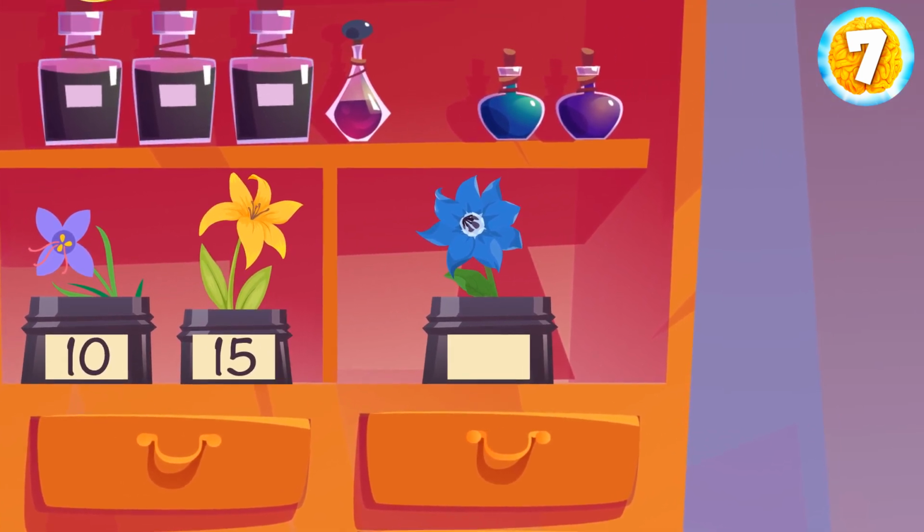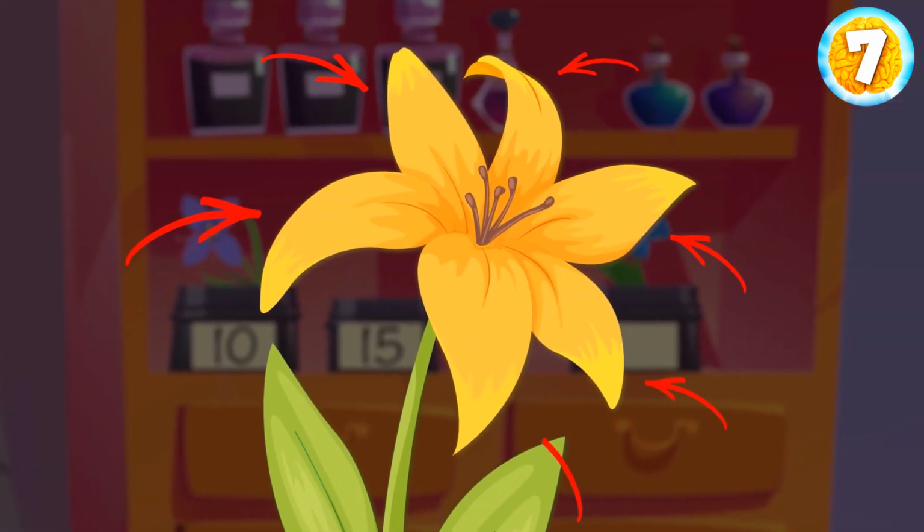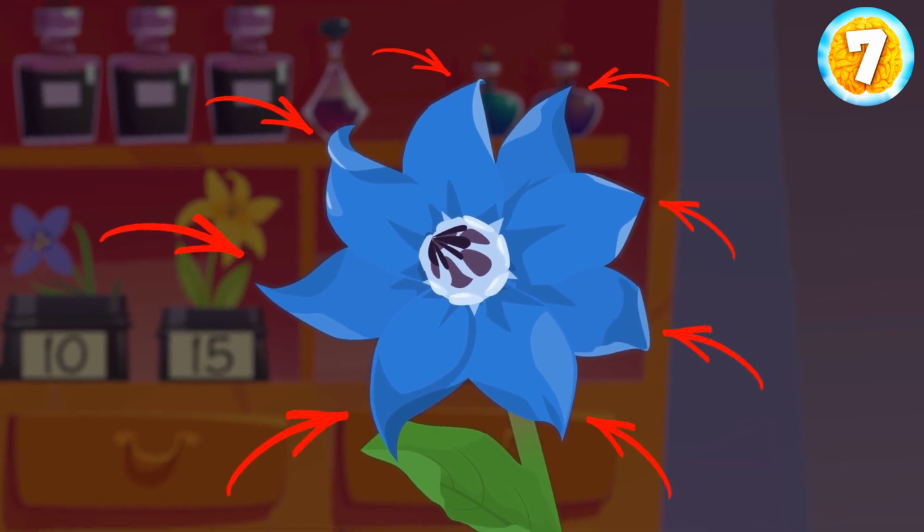One starflower will cost 20 bronze coins. Each flower costs 2.5 coins per petal. And this particular starflower has 8 petals.